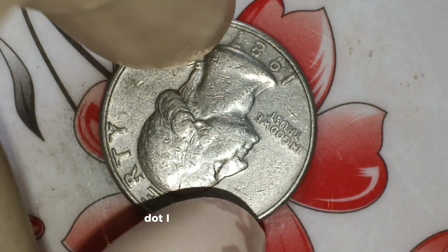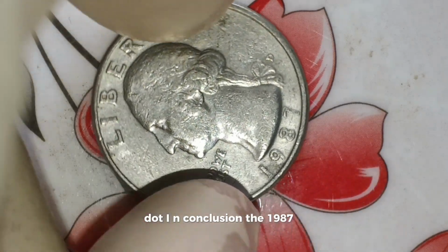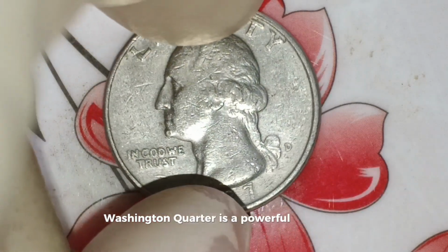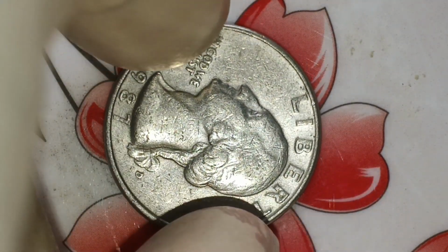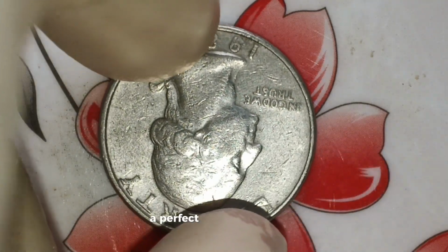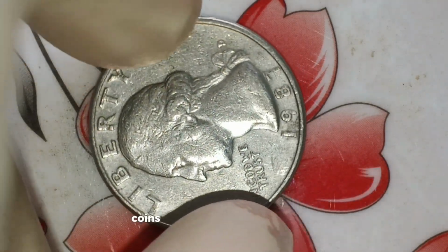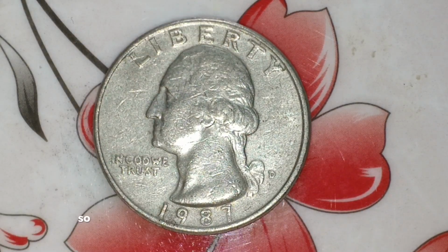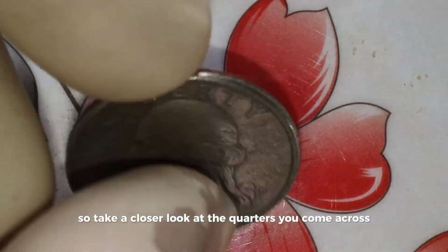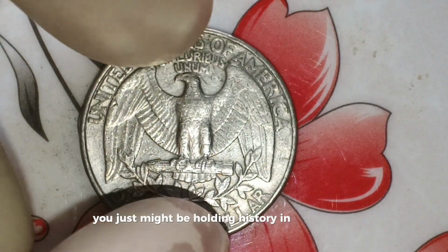In conclusion, the 1987 D Washington quarter is a powerful reminder that incredible value can be hiding in plain sight. Whether through a rare mint error, a perfect condition, or both, coins like this prove that treasure can still be found in everyday change. So take a closer look at the quarters you come across. You just might be holding history in your hands.